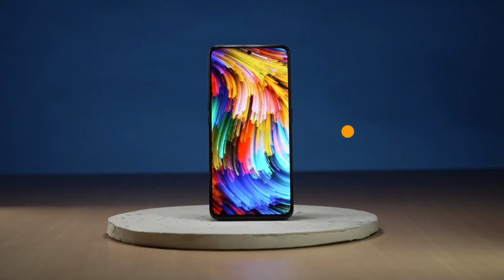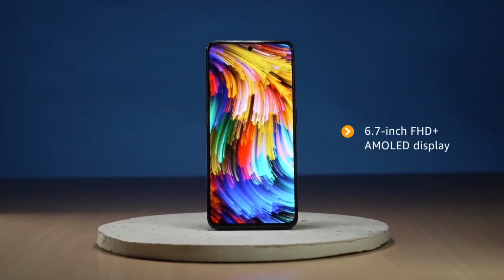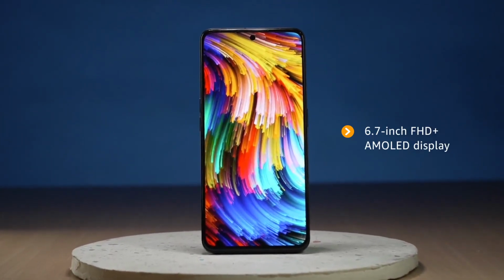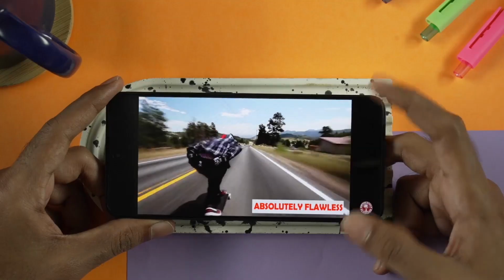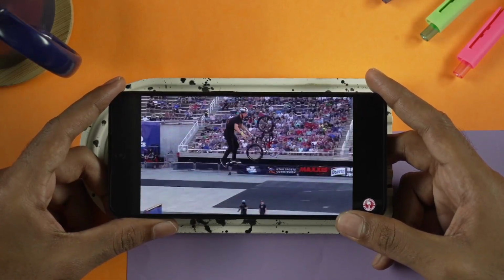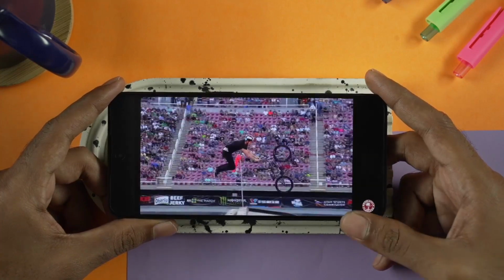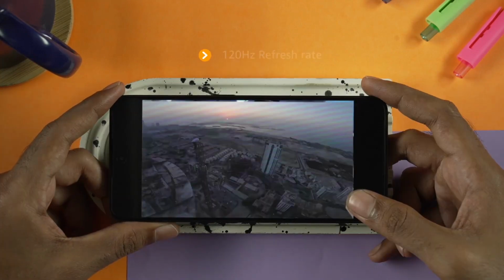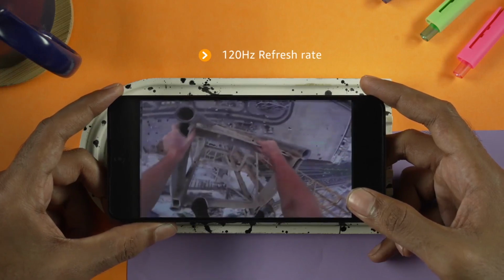Moving on to display, the OnePlus 10R features a 6.7-inch FHD Plus AMOLED display that features rich and vivid colors and is more efficient than other displays. Its 10-bit color ensures superior brightness and higher color accuracy. Along with it, you get a 120Hz refresh rate for a seamless experience.